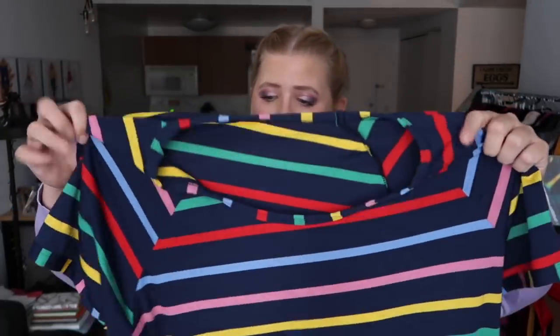As a woman who owns a whole bunch of Modcloth stuff, I'm actually super glad I sized up on this because it does seem to run a little small. Also, there's no pockets and I really wish there was. Sometimes I buy things just because they're a rainbow. So that's why this ended up in my cart.